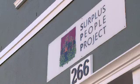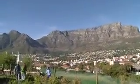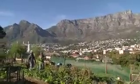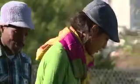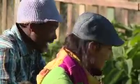SPP, Surplus People Project, we're a land organization. We assist people in getting land restituted and support with productions, technical skills and so on. I am a researcher at SPP, and through SPP we do a lot of work with Slow Food International, and so we coordinate the 10,000 Gardens project, and that's one of the things that I do.